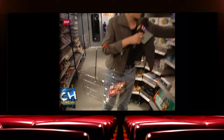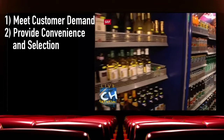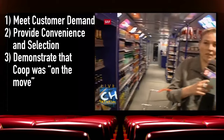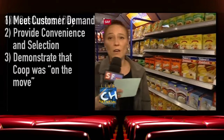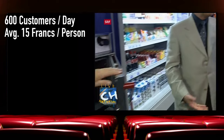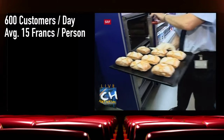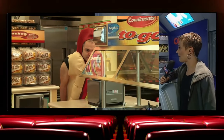Dolph Berger, the head of the rail shop project, said there were three stated goals for the rail shop. The first was to meet perceived passenger demand. The second was to provide a convenient one-stop shop for customers riding the rail. And the third was to prove that Coop was a company on the move, which I guess it literally was here. The belief was that the rail shop would serve about 600 customers per day, and Coop hoped that the 600 customers would all spend an average of 15 francs per person. Or wait, was that each person would buy 15 francs when they visited? No, it's gonna be spend 15 francs per visit. I mean, it was a Coop, right? Not an AM/PM, for crying out loud.